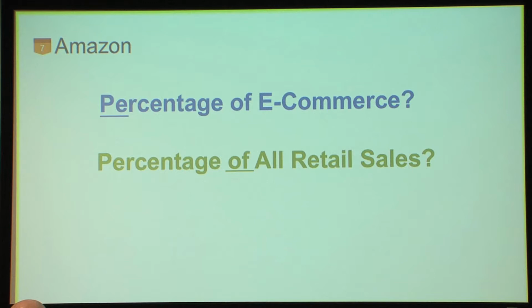What percentage of all e-commerce is done on Amazon? What's a guess? What do you think? 42? 40? It's 44% actually, the number that I pulled a couple of days ago. That makes up 4% of all retail sales in the nation. It's unbelievable how much they do.